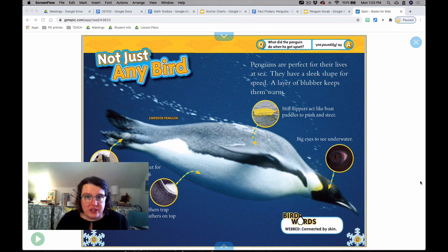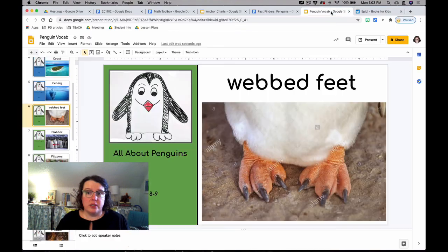Hello, fact finders. Today we're going to take a look at this page in our penguin book. But before we get reading, let's learn some words that will help us understand the book better.